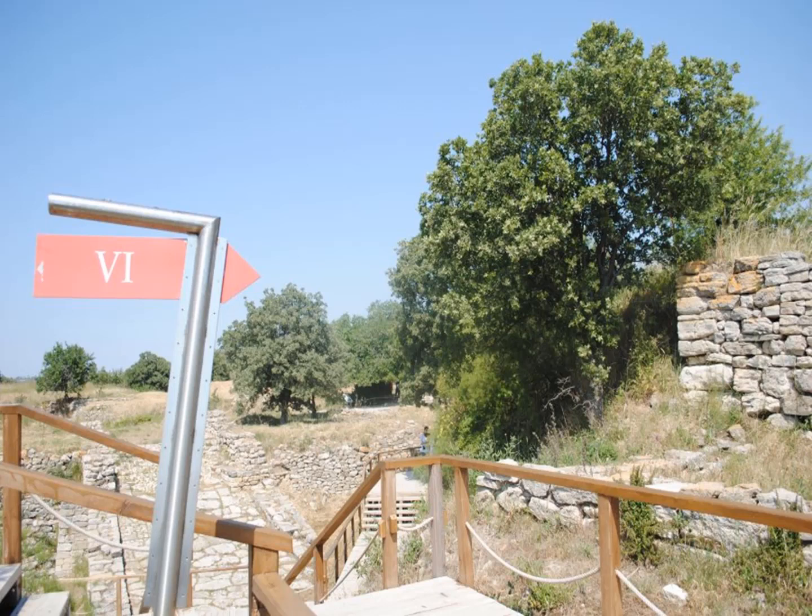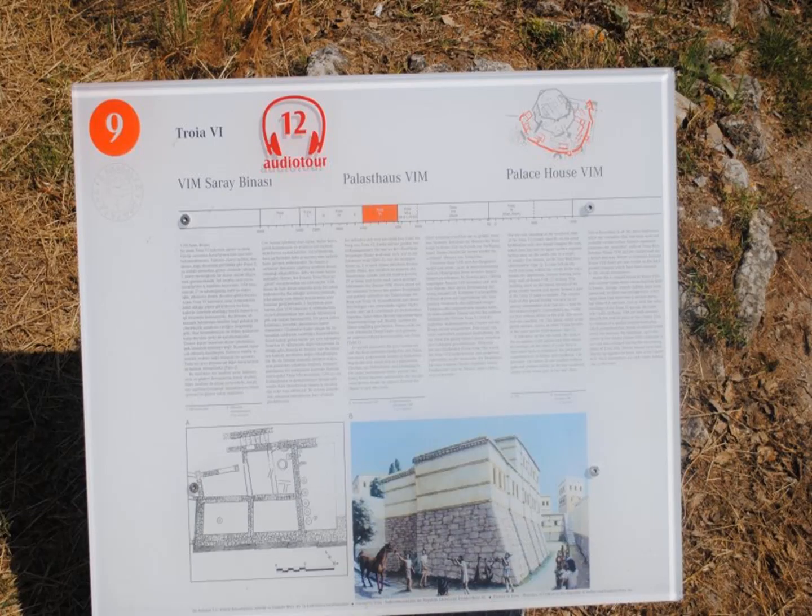Now, once you leave this particular part, then we're heading up into the site. And as you see, the sign here says heading towards Troy 6. And we're coming into another one of the gate sections. Here we have the chart. You notice that it has a number 9. It's a number 9 chart.